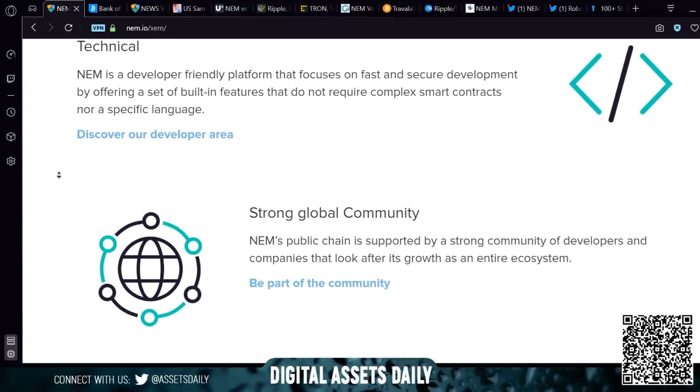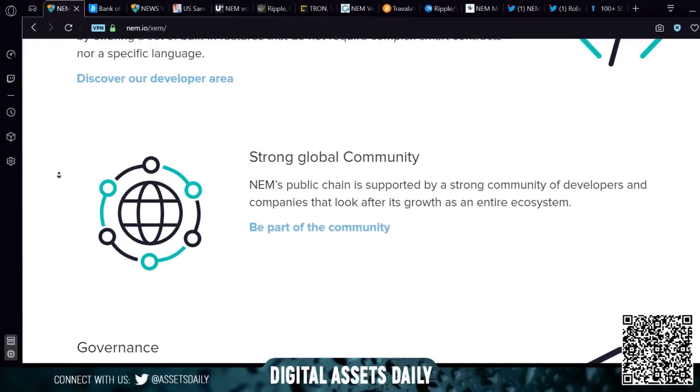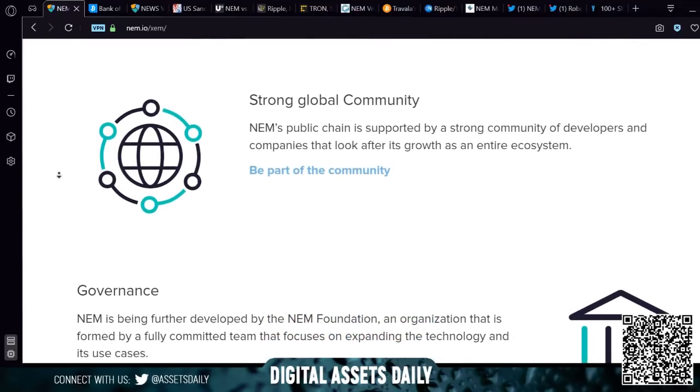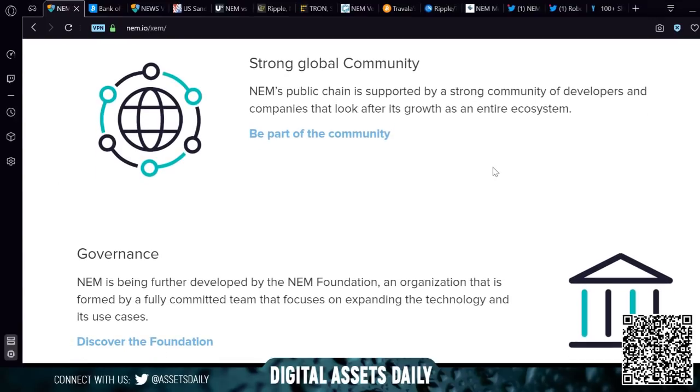Has a strong global community. NEM's public chain is supported by a strong community of developers and companies that look after its growth as an entire ecosystem.